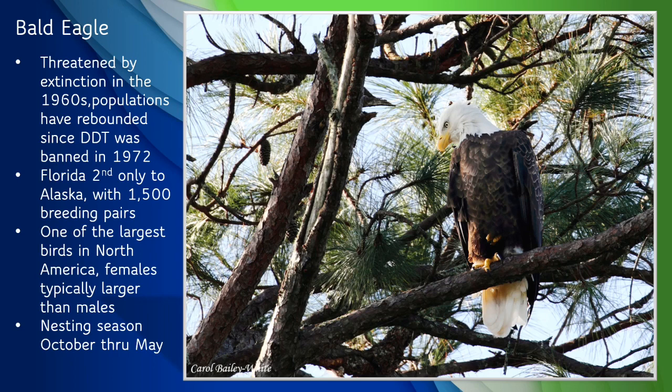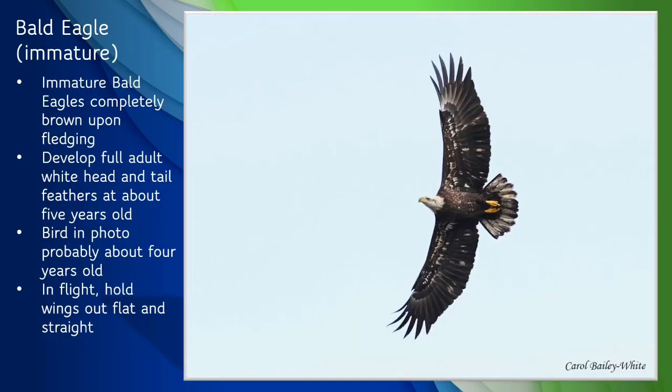Bald eagles nest all along the St. Johns River, and nesting season here in Florida is from October through mid-May. When young bald eagles first leave the nest, they are completely brown. It takes about 5 years before they develop the distinctive white head and tail feathers of an adult bald eagle. The bird in the photo is probably about 4 years old, as its white head feathers have mostly come in, and you can see the white developing in the tail feathers.